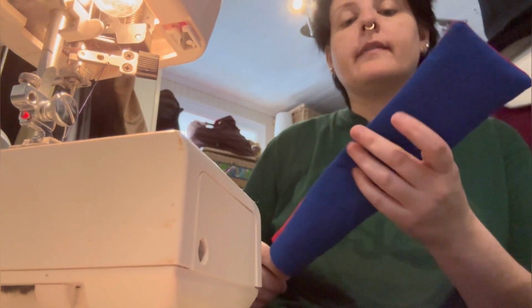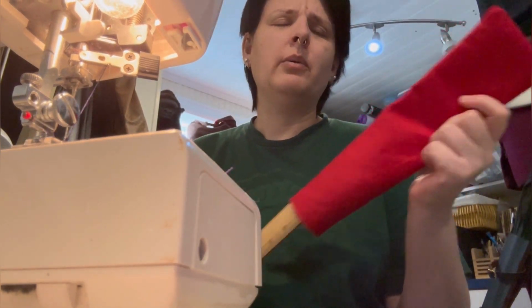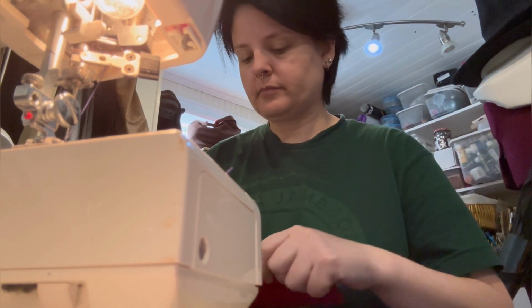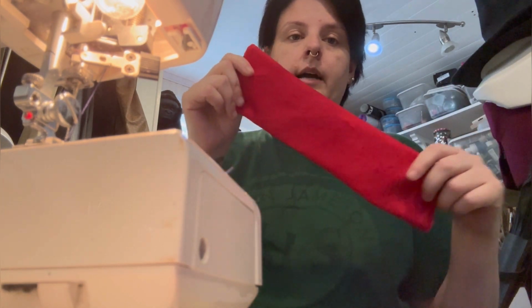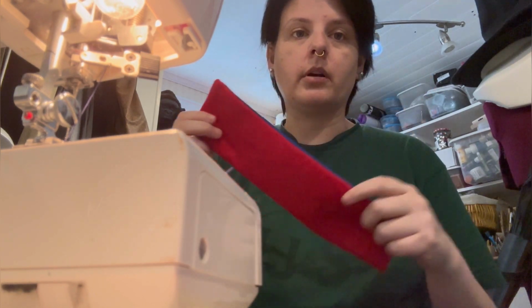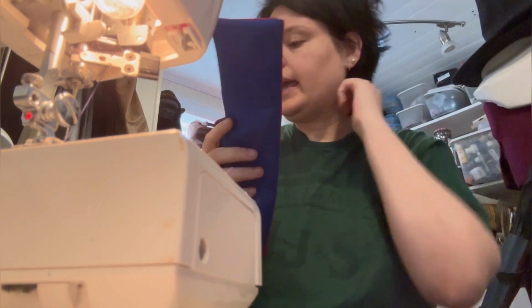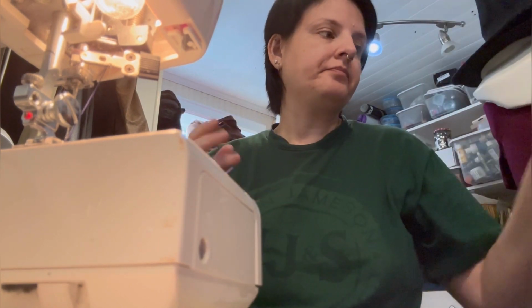So for Wonder Woman, obviously the classic color scheme is red, white, and blue with a little bit of yellow or gold, but we'll get to that later. So here I went for a more classic color scheme, more so than the current Gal Gadot color scheme. And I'm really happy with this.